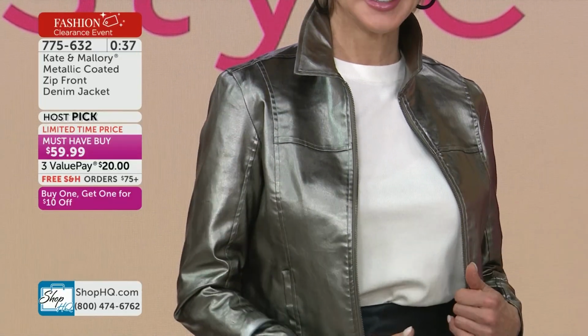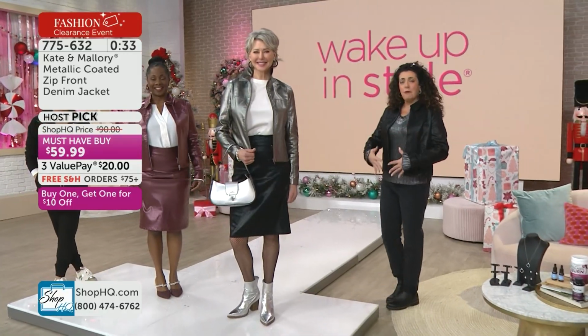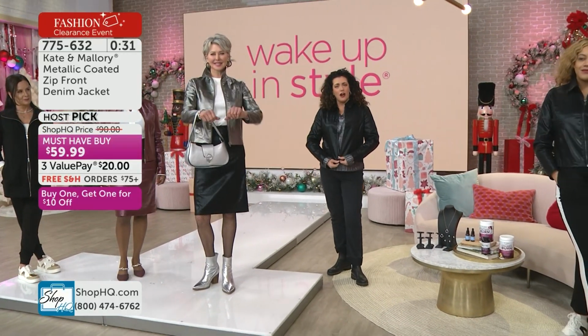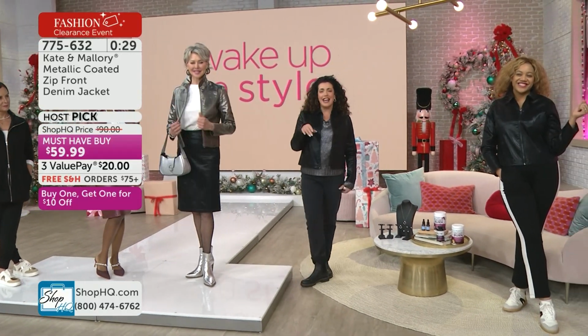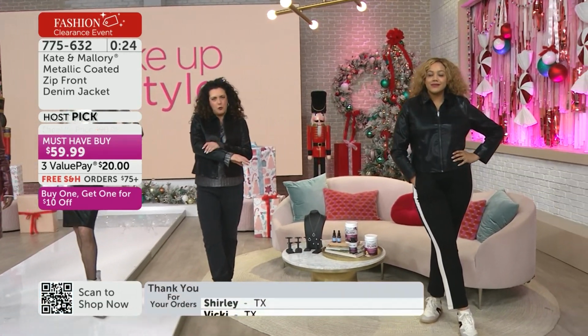It zips beautifully. Kim's a little bit bustier. Are you in your medium? Yeah, to accommodate bust. I'm fuller through the tummy, so I sized up to the large. Here's the cool thing. You can turn it inside out, pop the whole thing in the machine, and this won't mar, the finish won't remove.